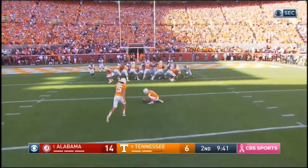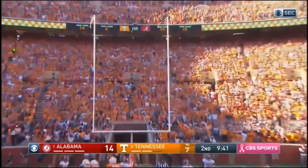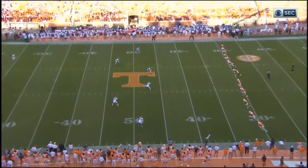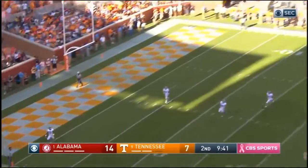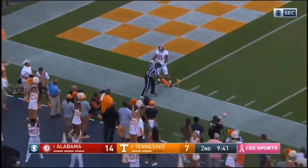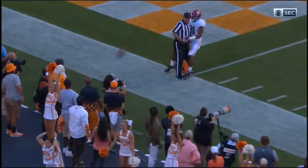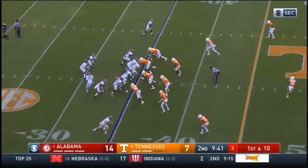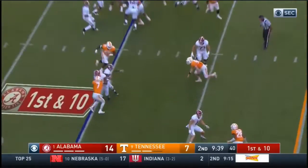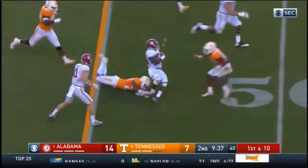Parker Henry will hold. Means their stars have to lead the way, and Barnett made the biggest play for Tennessee in the game so far. Oh, that's going to be a penalty. Yep. Selected to put the ball in play at the 35-yard line. First down. They start running again. Yes, they do. And they come to the right.